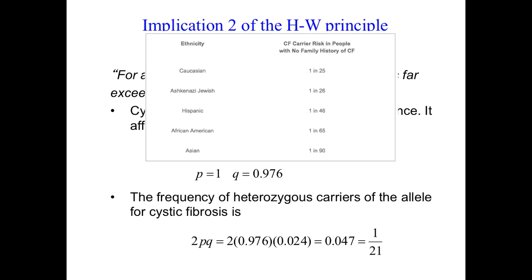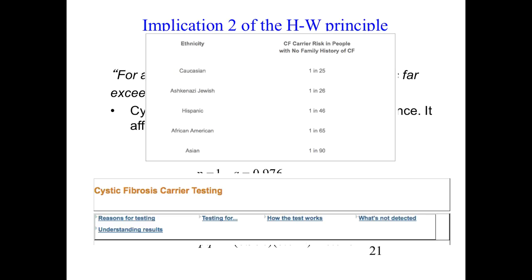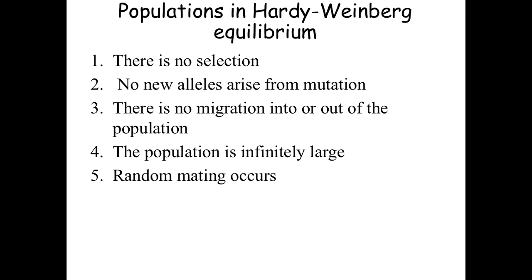And that said, this frequency changes. This frequency is different in different populations in the world. So it's much higher in Caucasians and Ashkenazi Jews. It's much lower in Asians. And this has to do with different things that we'll talk about in a few minutes, when there are aspects of the Hardy-Weinberg equilibrium that don't apply. So this is why it's important to understand the fact that a rare allele is still very common in the population in heterozygotes. This is how rare alleles can persist in the population. And this is why, again, they test for it.